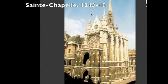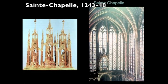You walk inside of Sainte-Chapelle, and the primary feeling you have is that you're inside some kind of glowing pavilion. And this was originally a royal chapel. So functionally, it's quite different than the churches that we were looking at before, which had to accommodate processions and liturgical rites. This is what the interior of Sainte-Chapelle would look like. And that is to say, almost no wall whatsoever, just glass, glass, glass.